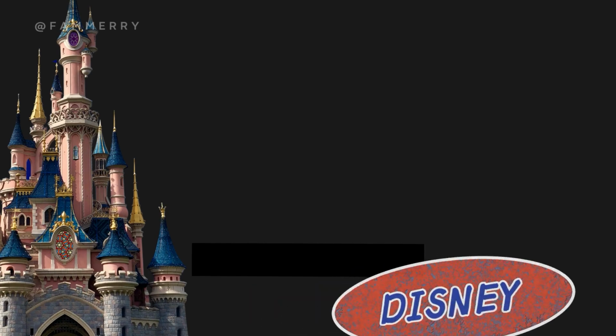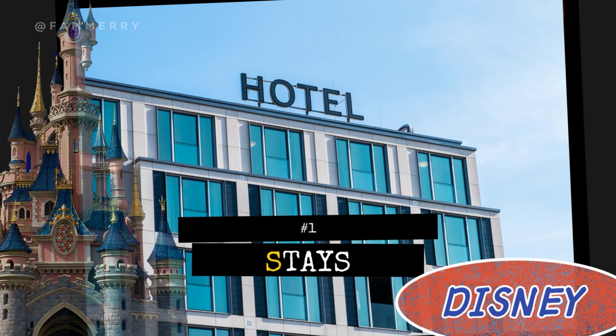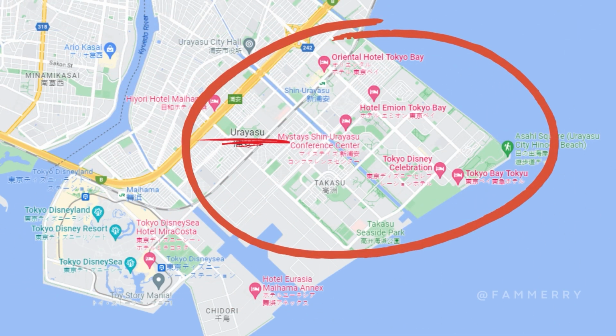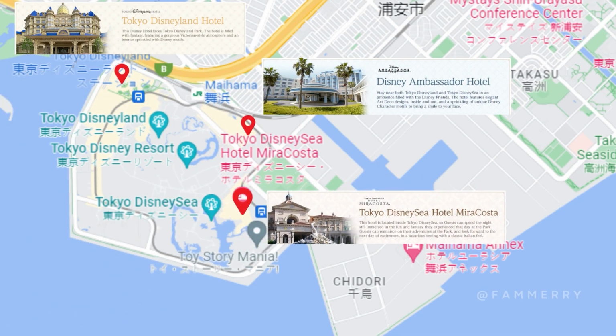Hey, as parents, we'd want the most convenient way to get to Disney with the little ones. So tip number 1 is stays. Consider staying at one of the Disney resorts or a hotel within the city of Urayasu. Here are the Disney resorts in addition to other hotels nearby.